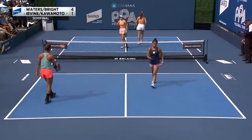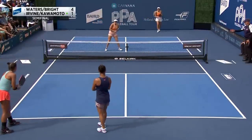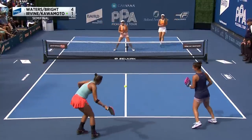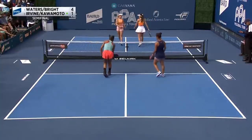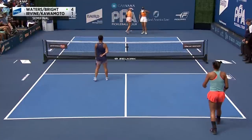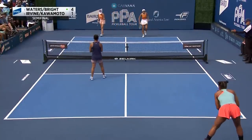Second serve. 1-4-2. I don't mind that shot selection there from Jessie Irvine. It's about a half step slow getting there. If she gets that ball maybe 6-8 inches higher, she's able to go right at the body.